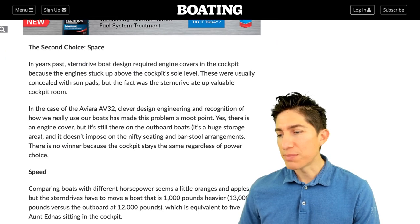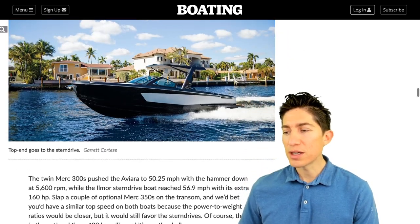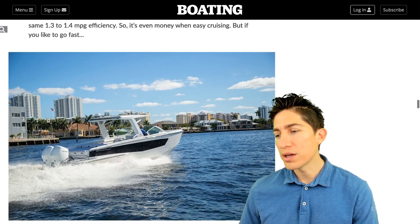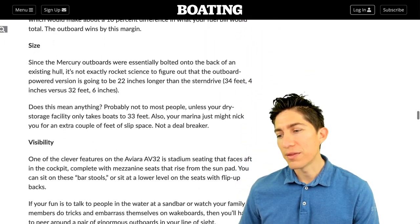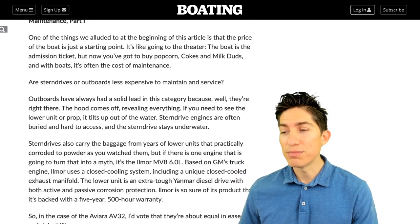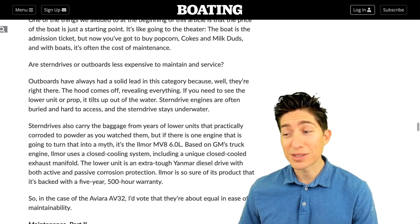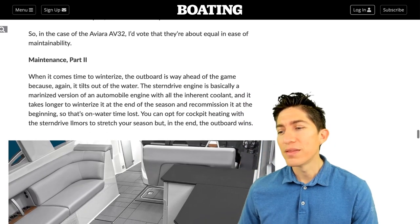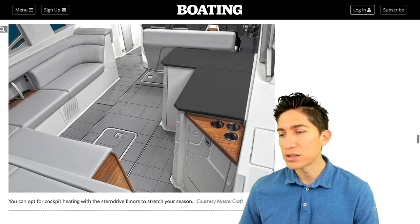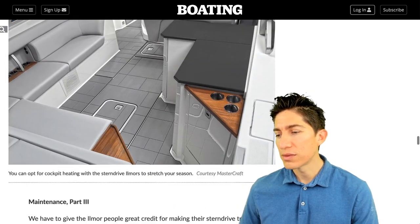They talk about the space, the speed, the fuel economy. They talk about the size, the visibility, the maintenance, which is big. I think outboards are gonna win that one. They have another section about maintenance. It looks like they talk about winterizing.